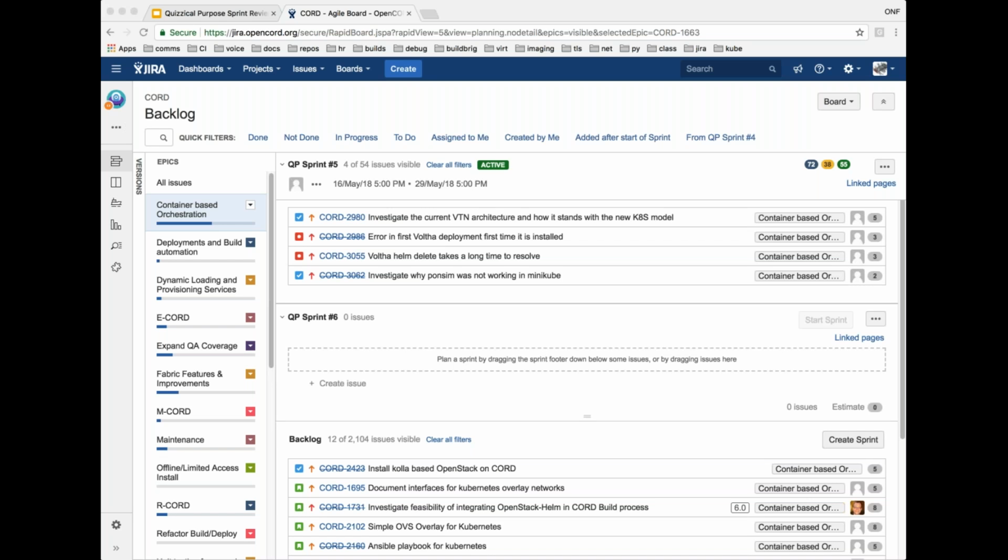And then 3062, investigate why Ponsim was not working in Minikube. I did identify what the issue was. There was a specific issue with Minikube running a third-party CNI. So we got Jeffrey from Netsia to use KubeSpray with a single instance of a VM running on his machine locally, and we got the Ponsim Linux bridge working. That's it for this epic.